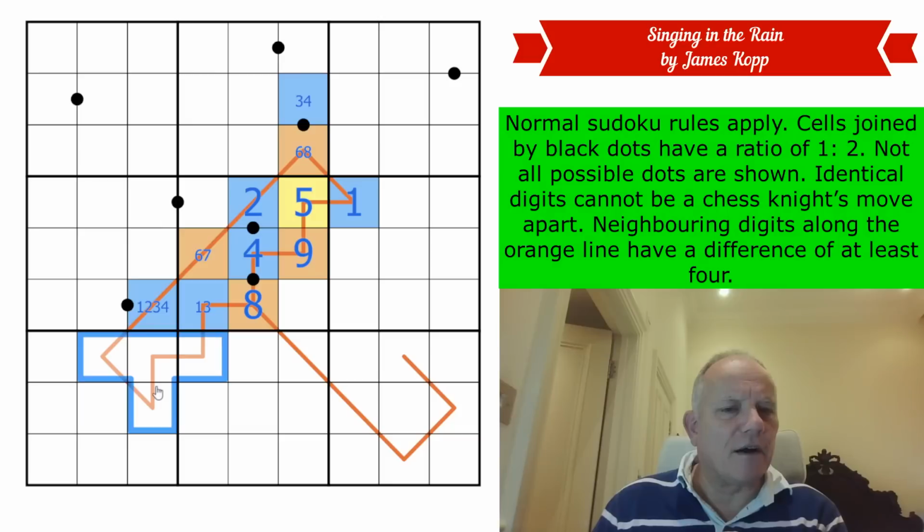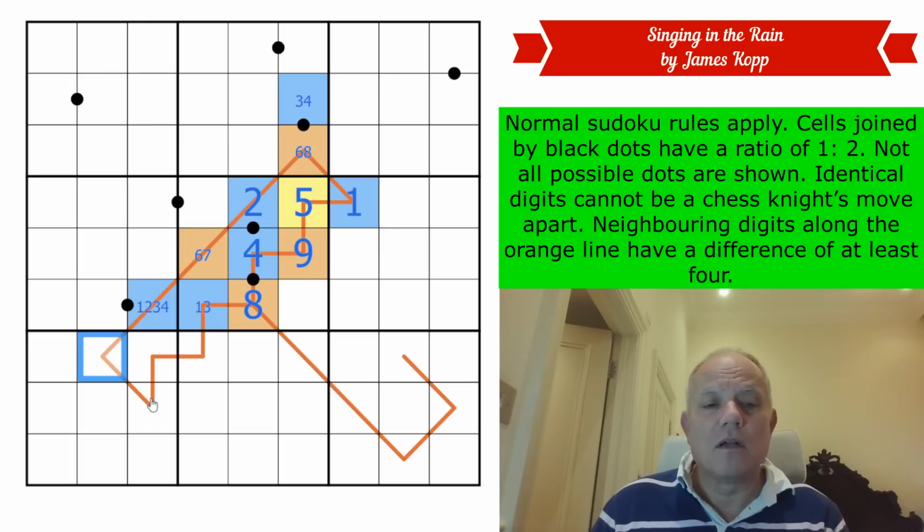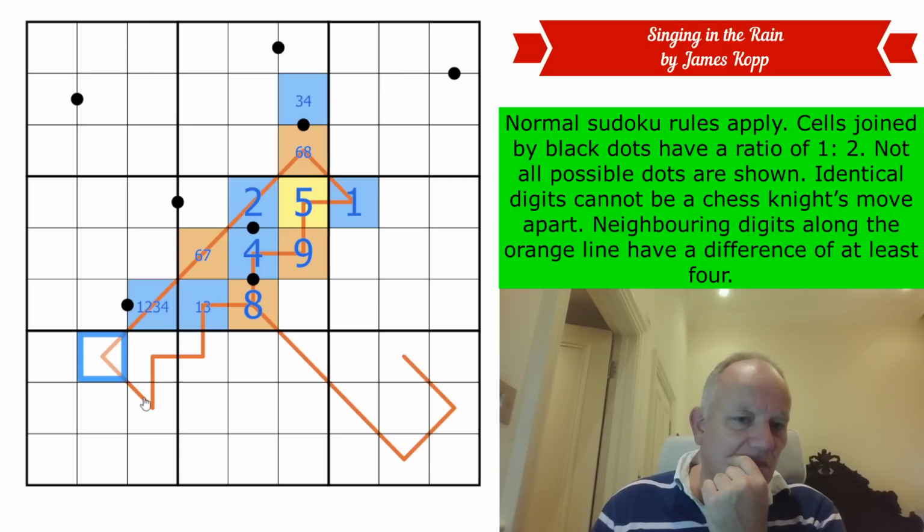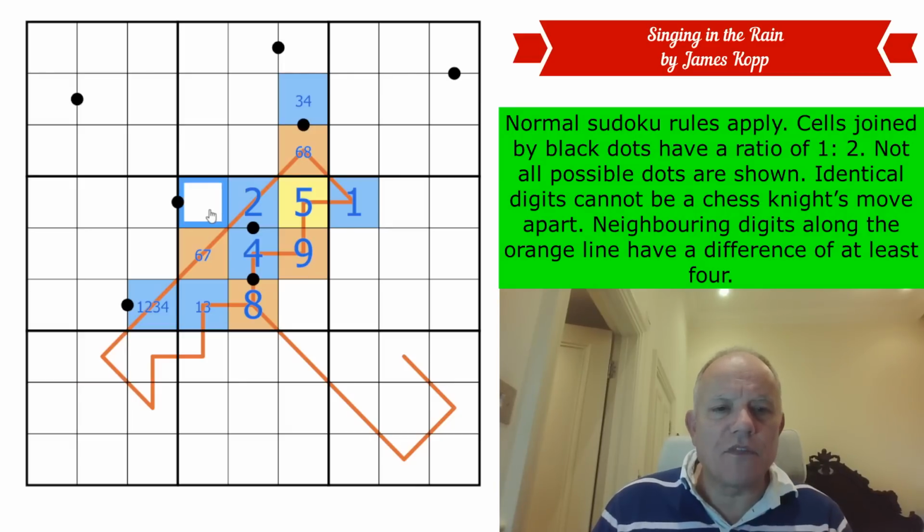Some people pointed out that, let's see if it works here. If you went 1, 5, 1, 5, 9, that would work. So there might be 2 5s in this section. But there's one polarity change. I don't know how to mark anything here. Let's look at this. Oh, what's this?